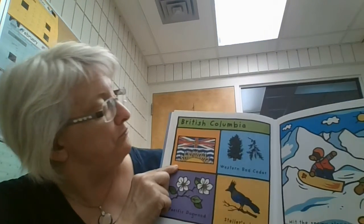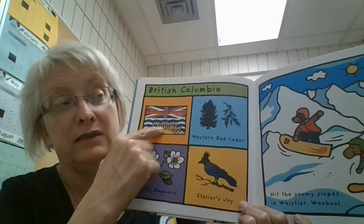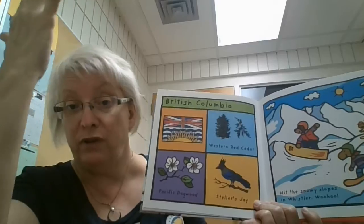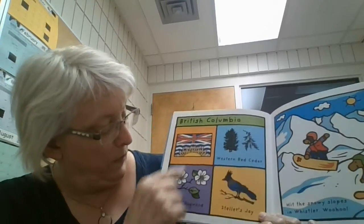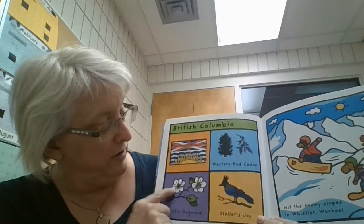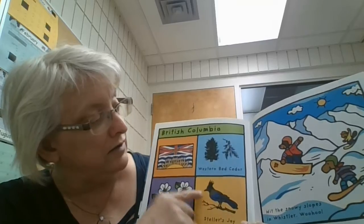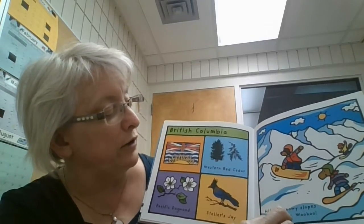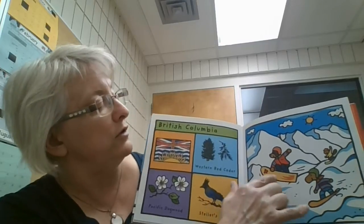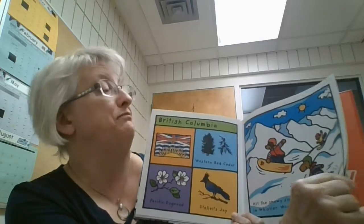British Columbia. And their flag has got a rising sun, because they're on our west coast, and that's where the sun rises. It's in the west. Western red cedar. Pacific dogwood is their flower, and the Steller's jay is their bird. Hit the snowy slopes at Whistler. Woohoo! So they're snowboarding, right, on the ski hills.